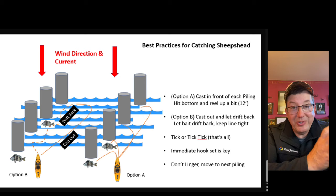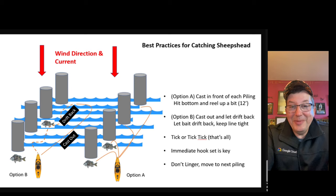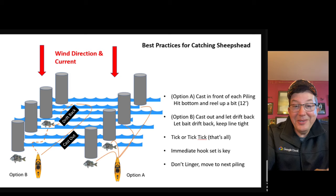Like I said, you're going to miss a lot. That's part of the fun of this. You're going to miss a lot of these. But when you do hook up, it's going to be great. Now, the thing is, that tick could be a small sheepshead. That tick could be a monster sheepshead. Once again, that's what I felt was really the fun part about catching these sheepshead.